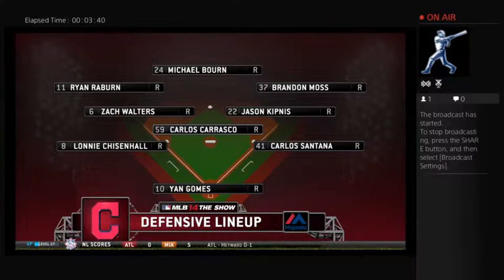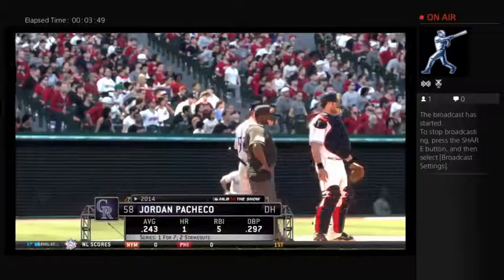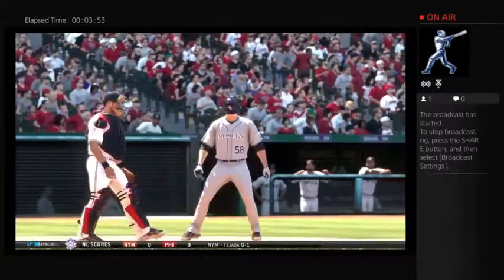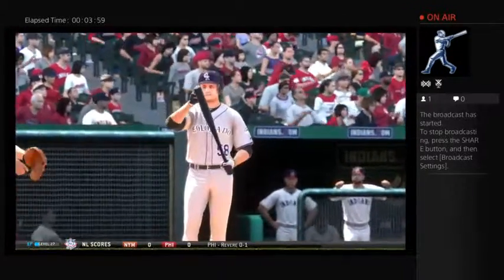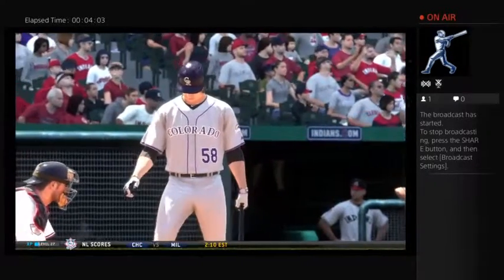And with that, let's give you a look at how the Tribe stacks up defensively. It's brought to us by the folks at Majestic. If it happens in baseball, it happens in Majestic. Jordan Pacheco will stand in as he'll get a break from playing the field and be the DH here in this one. Yeah, it's a nice luxury to have here in an interleague ball game. You give him a little bit of a break from the field, but you still keep that big bat in the lineup.